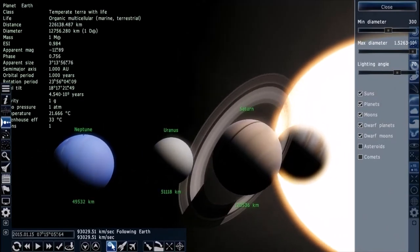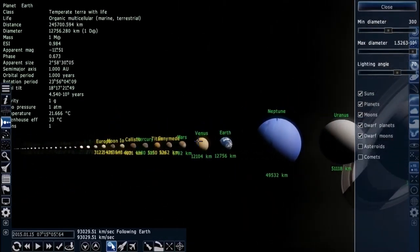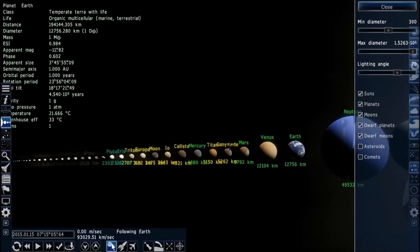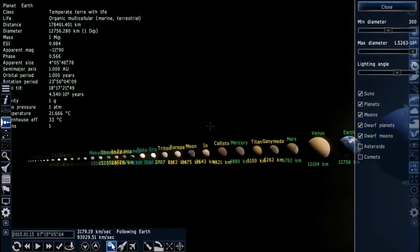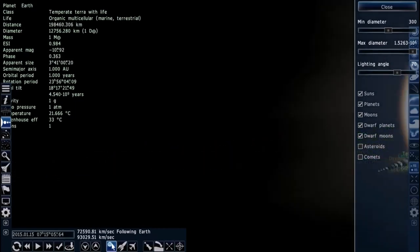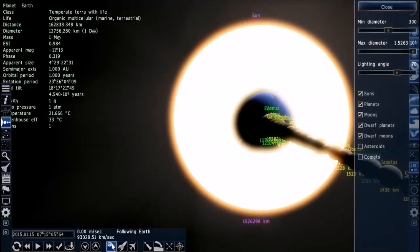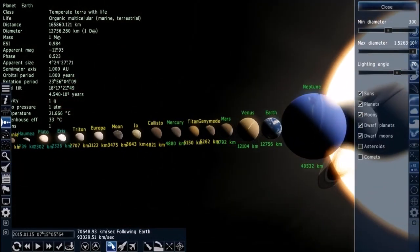Sizes of it. See, you've got the Sun, Jupiter, Uranus, Saturn, Neptune, Earth, Venus, Mars. And look, Ganymede, Jupiter's biggest moon, is about the same size as Mars, bigger than Mercury. Mercury could be a moon. If you look at our moon, it's about the same size as Mercury and much bigger than Pluto. But there we go. That is our solar system.